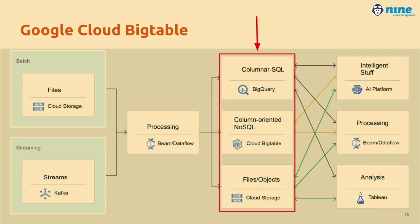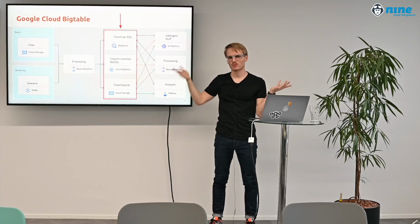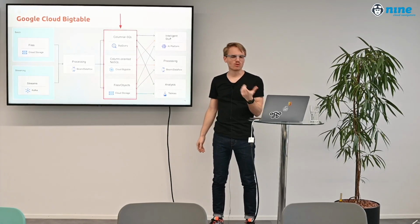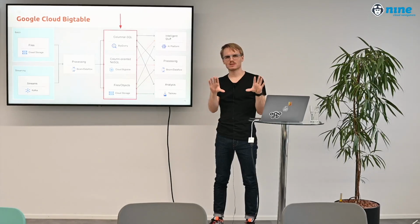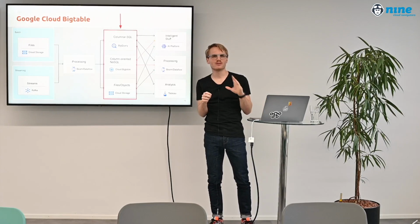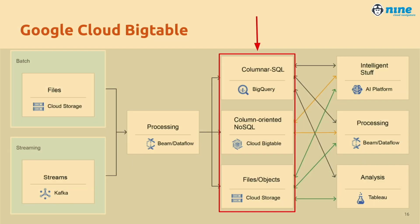And now to the interesting stuff. As I said, BigQuery is columnar SQL, your standard data warehouse that speaks SQL. And Cloud Bigtable is column-oriented, so it has a schema, NoSQL. It works by having just one primary key, and the lookup of this primary key is very, very fast. How fast? Well, it goes down to milliseconds, so it's really fast, and it also scales very, very well.